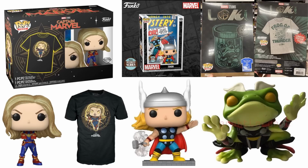Remember, I think I mentioned this one previously, but just as a reminder, there is that Frog of Thunder Pop Tee that is available at Target. I've seen it a couple of times in store myself. And then, of course, remember the actual Pop is on the way, and that should be a Target exclusive as well. When I learn more about that release, of course, I will update you all.